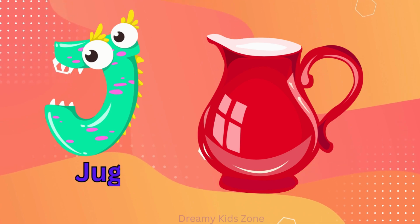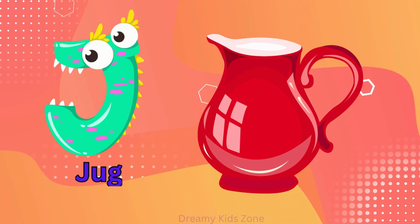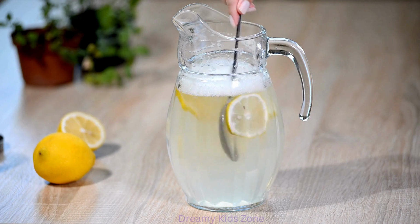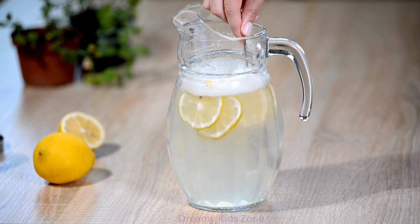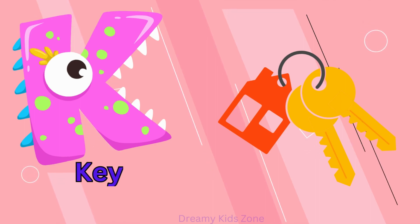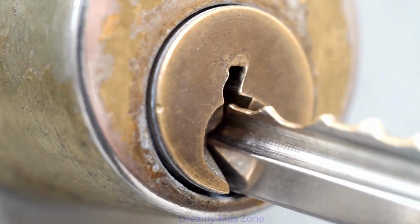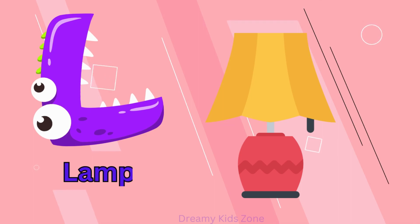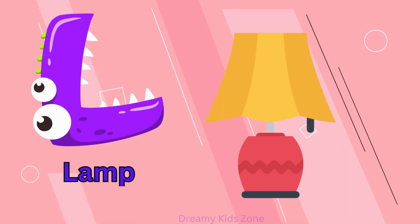Jug. Jug, container for holding liquids, typically with a handle and spout. Key. Key, small metal object used to unlock doors or start a vehicle. Lamp. Lamp, light fixture for providing illumination.